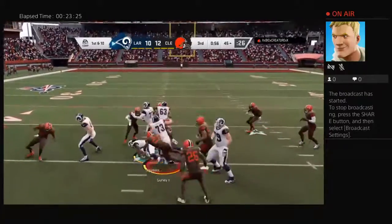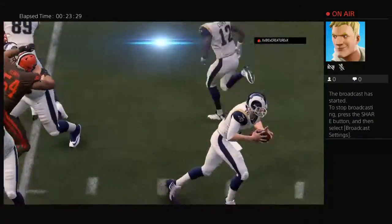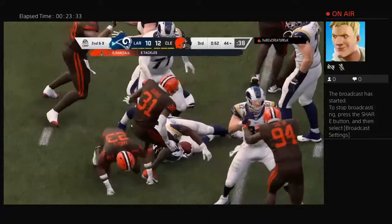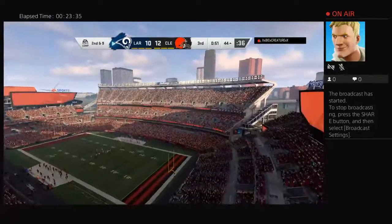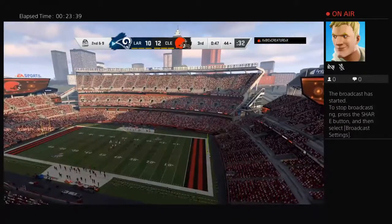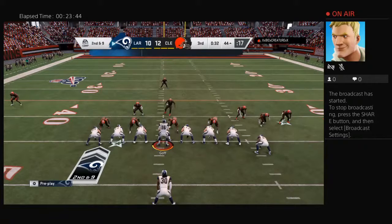Time to establish the run game here. Gurley. Tackle made by Demarius Randall. Tough first half for him, unable to put up the numbers he's used to producing. But with a guy like him, you and I both know it just takes a couple of explosive touches for him to make an impact on this game and on the stat sheet as well. Mike, let's go, D. Big series right here. We got to step it up.